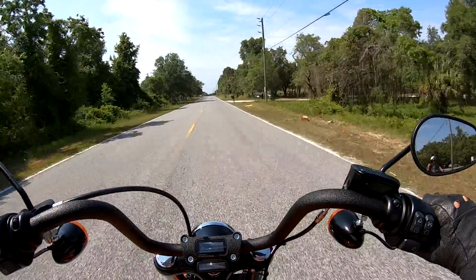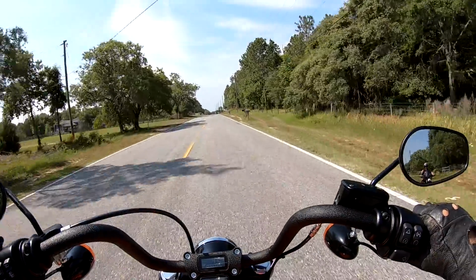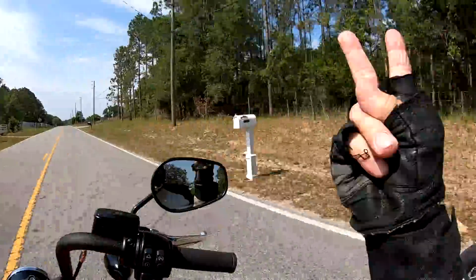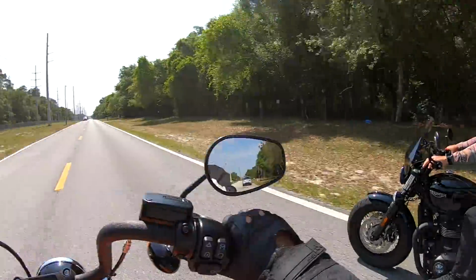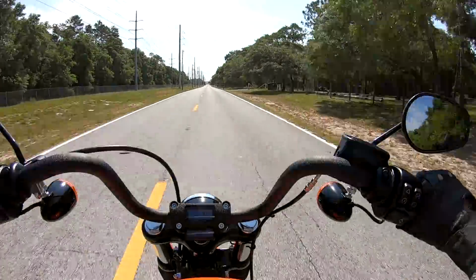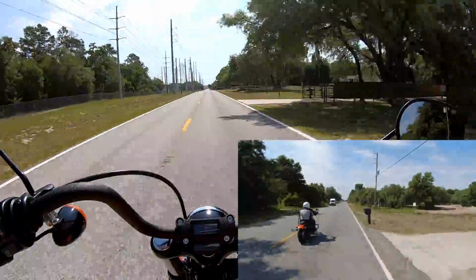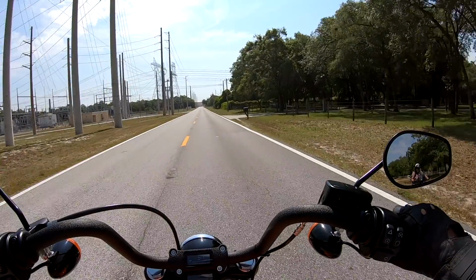That was a 2nd gear roll-on, and as I suspected, because this bike has so much more torque down low, it clearly pulls right away from the Triumph. Then the Triumph starts to catch up. That was a 3rd gear roll-on from about 30 miles an hour. And again, this bike pulls right away from the Triumph.